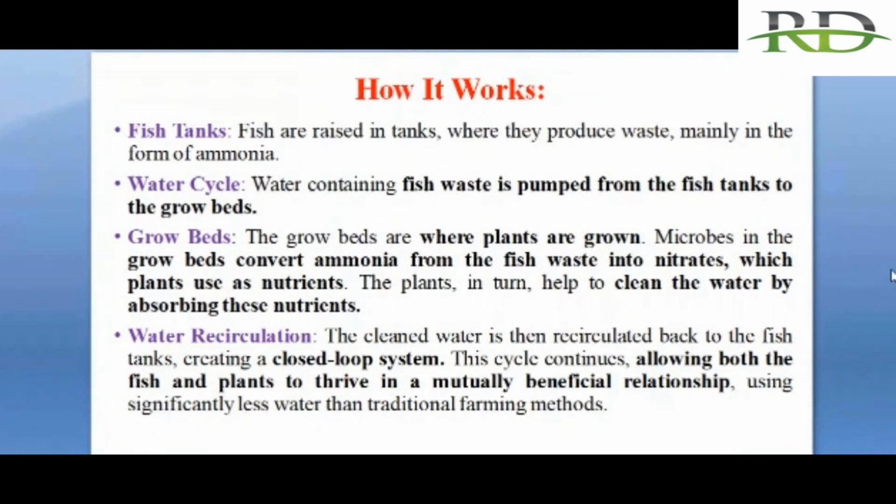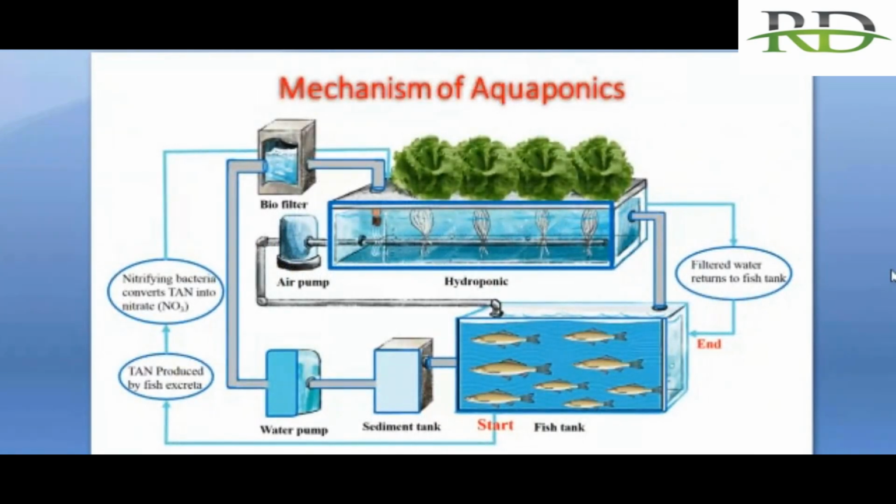Next, this is the mechanism of aquaponics. As you can see, the first process, the starting point, is inside the fish tank. In the picture it is in the form of an aquarium, but in practice it can be any round tank or tank of any form. I will give you details about this fish tank later. So this is the first step, where the fish are inside the tank.